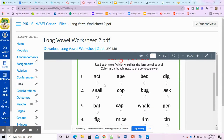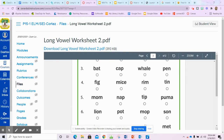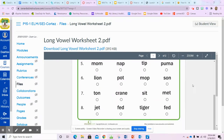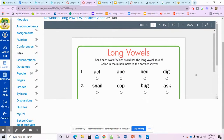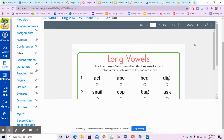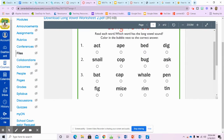Okay, guys, for your long vowel worksheet, you'll notice that there are two worksheets, but you only have to do one of them. They're the same worksheet, so really you only have to do one of them, okay? So for our long vowels, like we practiced today in class, remember when we played that long vowel game?